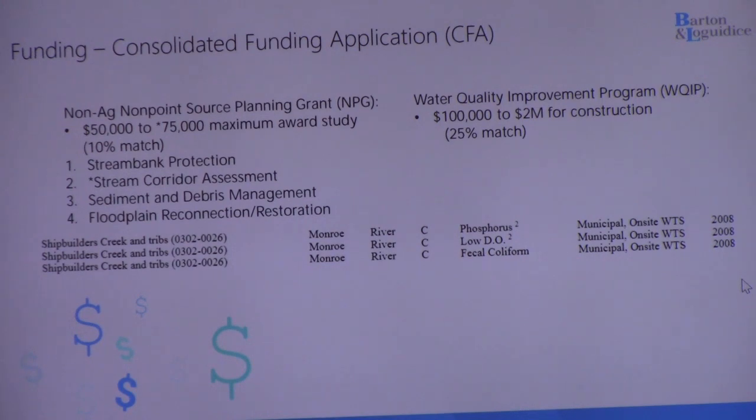So we did include this. These are some funding options that typically apply to the stream channel stabilization projects. On the left-hand side, the non-ag, non-point source planning grants are really for concept development and analysis, and these are through the CFA program.